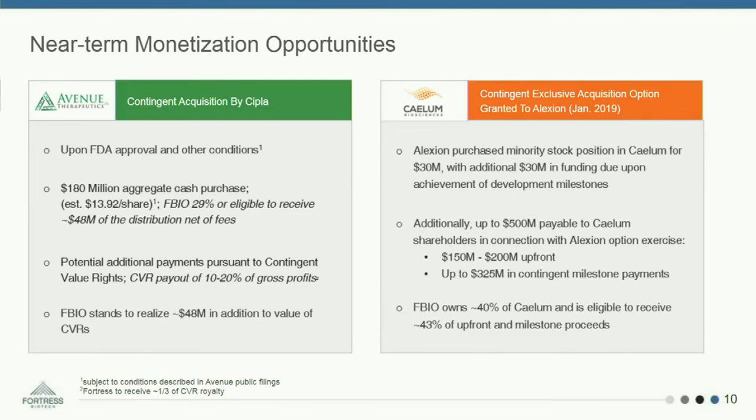So that is an example of how we find what we think are great clinical stage candidates that are undiscovered, work hard to find really great partner companies to maximize the value of the asset and to monetize the asset as quickly as possible for Fortress.